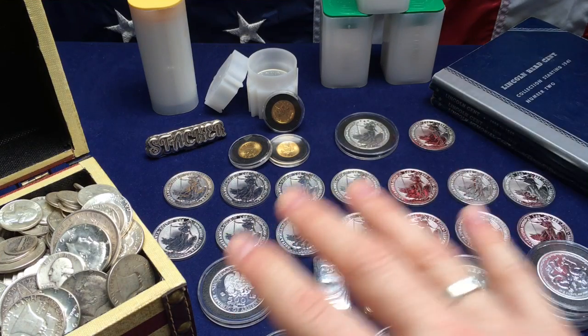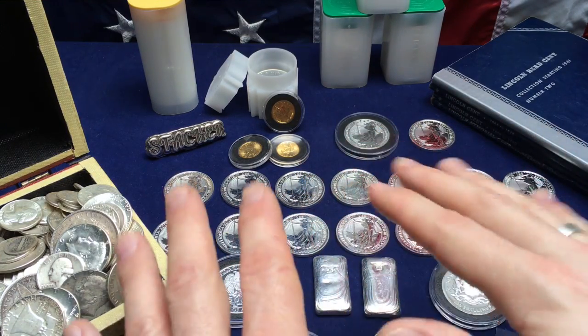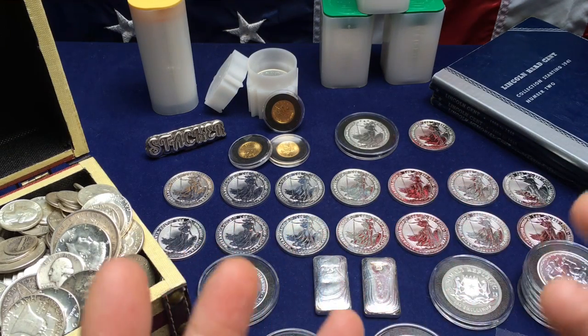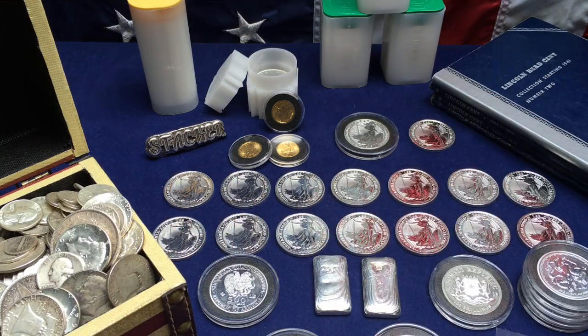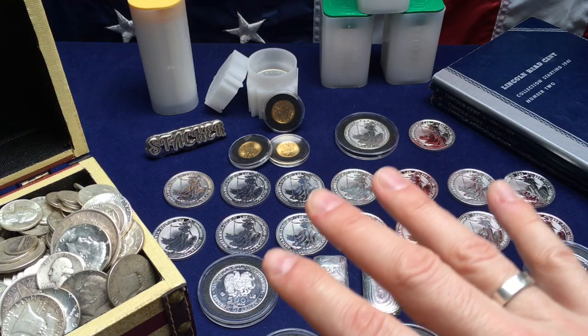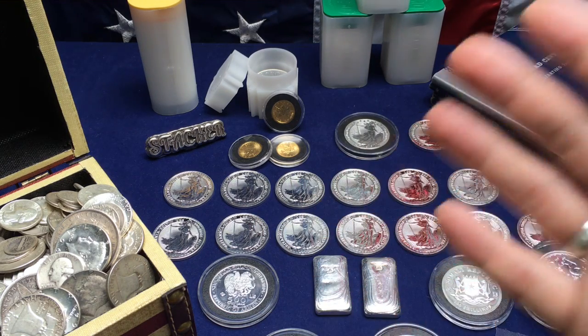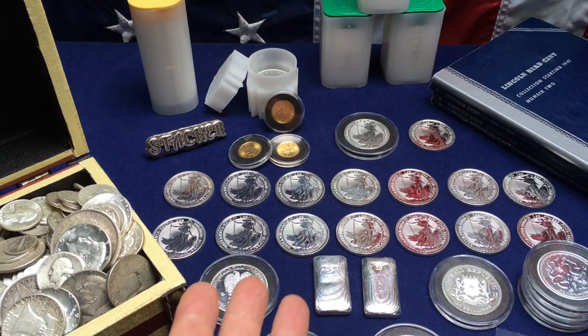And when you're primarily a collector type of stacker, you care less about premiums. You're really looking for things that are going to make you happy, that you're going to enjoy keeping and showcasing and maybe pass on to your children one day or whatnot. You're not really interested in selling them. You're not all that concerned about the future and what it may hold. It's primarily about the shine, the beauty, and gold and silver are beautiful.